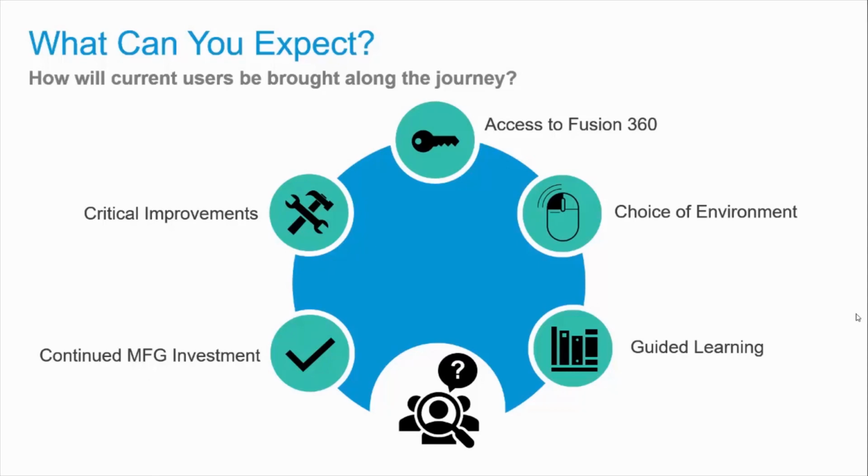additional access to Fusion 360 and new expanded workflows, continued access to the environment that you're used to, while also providing the choice of accessing the new tech in Fusion 360. Guided experience to learn the features and benefits of the next generation workflows. You get the best of both worlds in a pathway into the future of making things.